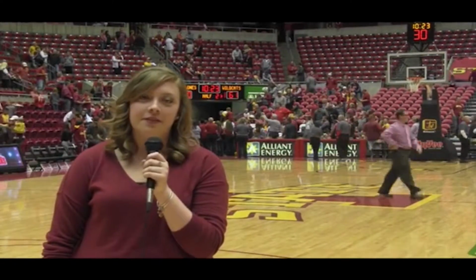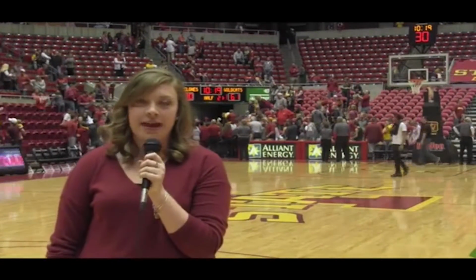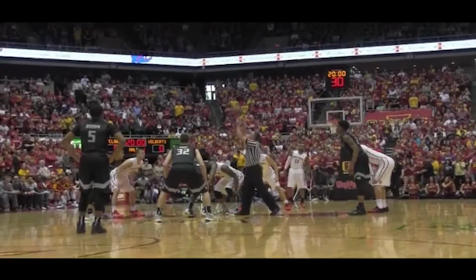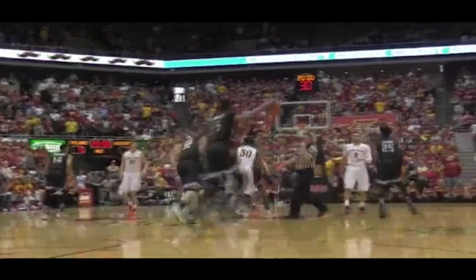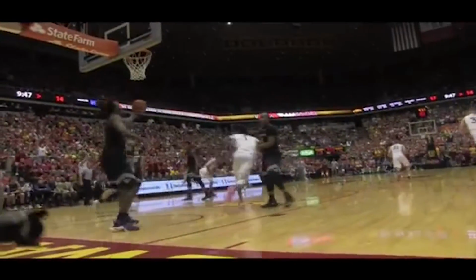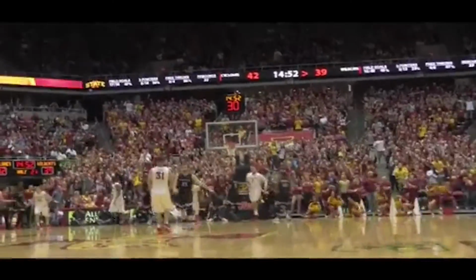Hilton Coliseum for one of the last regular season conference games. Stars of the game were juniors Monte Morris and Matt Thomas, who helped bring the team to leads in hard times. The game started slow with many missed shots for the Cyclones. Senior forward Jameel McKay's classic dunks and shots in the paint kept Iowa State afloat. In the second half, junior Matt Thomas hit two 3-pointers in a row. The crowd went wild as Iowa State took the lead.